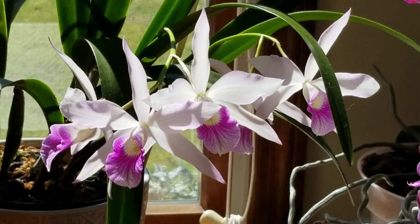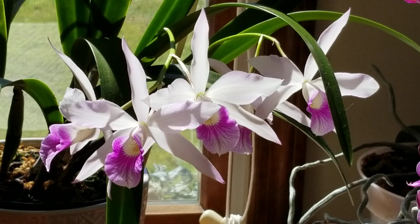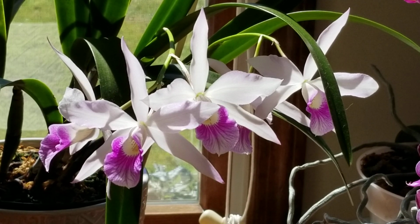Look what bloomed for me for the first day of spring. This is the Cattleya that Patrick sent me back in September. It's in full bloom, and I must say I can hardly speak when I look at this Cattleya. It's just so very beautiful.